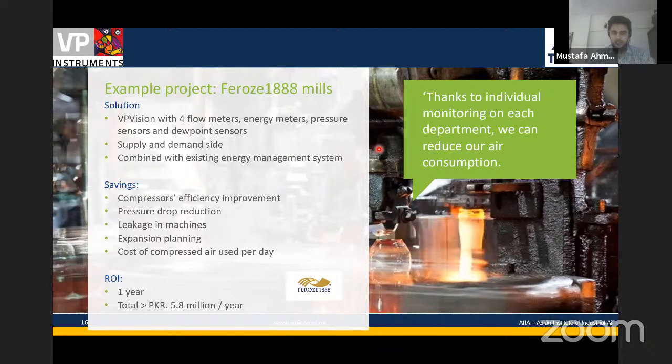Also, a great amount of pressure reduction was achieved through monitoring the pressure delta of each dryer they have. They had pressure sensors on the in and out of a dryer, which were being monitored through VP Vision, and they detected a great delta reading on each dryer, which they fixed. So it was a continuous saving to reduce the pressure by 1 bar after improving their pressure flow through the dryers.